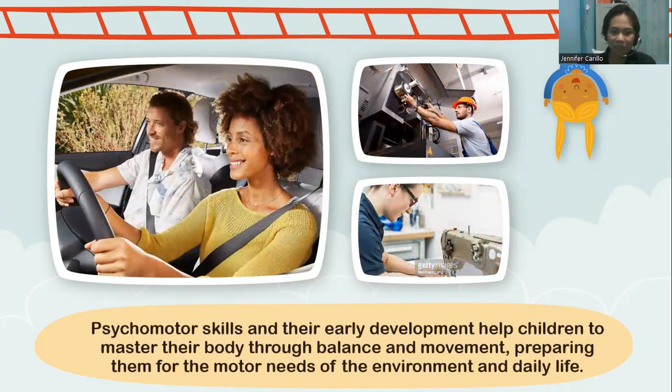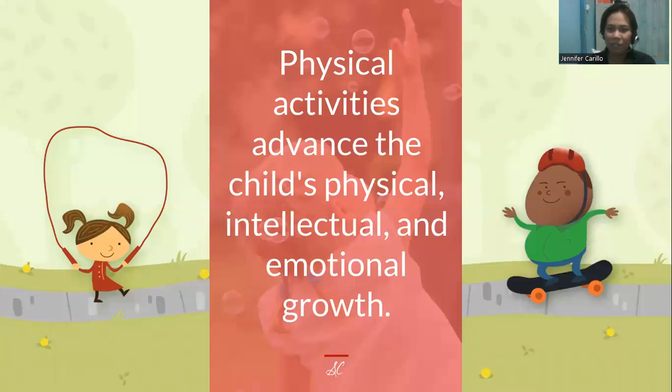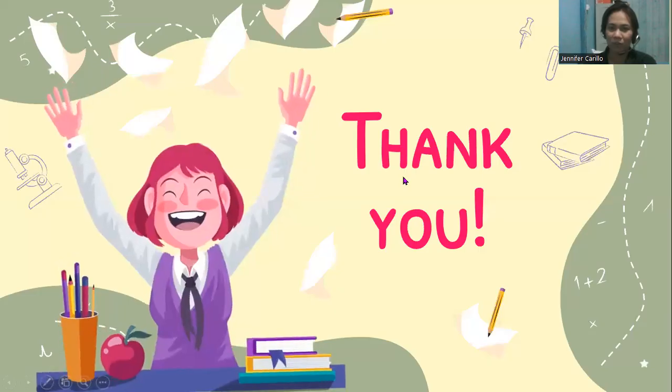These psychomotor skills and their early development help children to master their body through balance and movement. And giving these activities helps them prepare for the motor needs of the environment and daily life, like driving a car, operating a machine, like the sewing machines. Okay. So to end our lesson about the psychomotor domain, I'd like to share this with you. Physical activities advance the child's physical, intellectual, and emotional growth. As they say, action speaks louder than words. So thank you so much for listening.